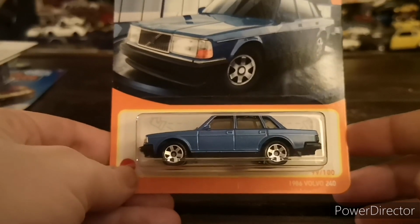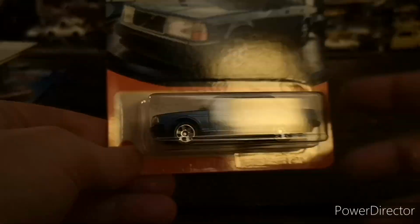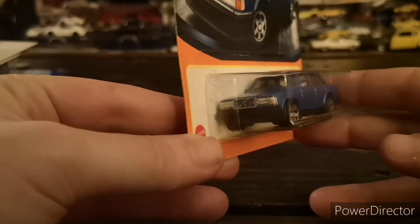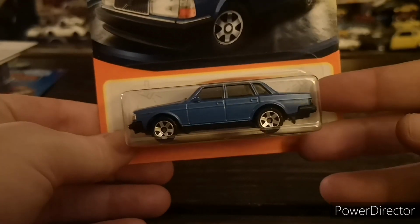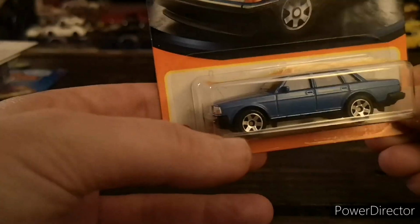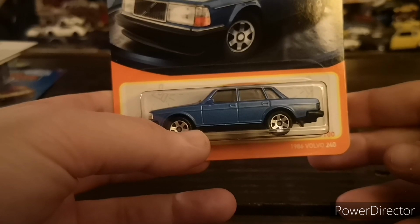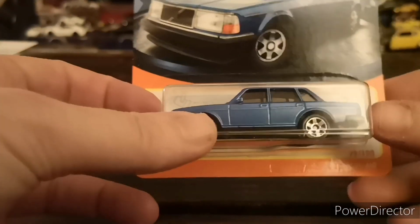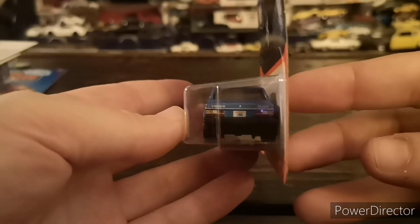Next up, we will be checking out probably the most anticipated one in this wave, the infamous Volvo 240. There's 2 of these on the pegs, left the other one for another collector. Great work on the front. And I love the fact that the front lights actually do kind of carry over slightly to the side, which is great. Shame that the rear lights do not do the same, but still from the rear it looks great.